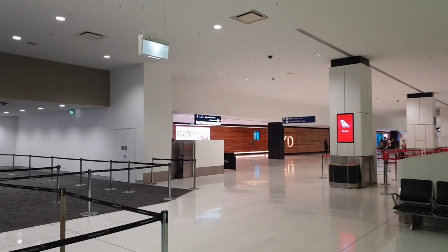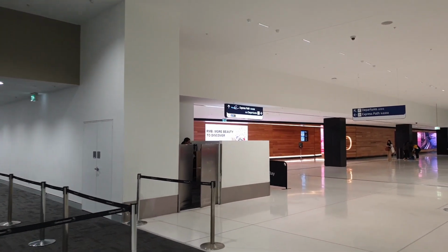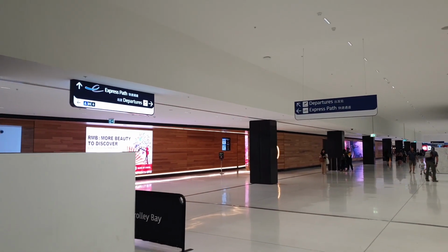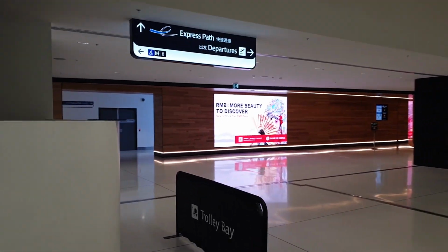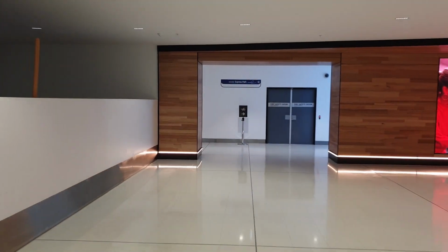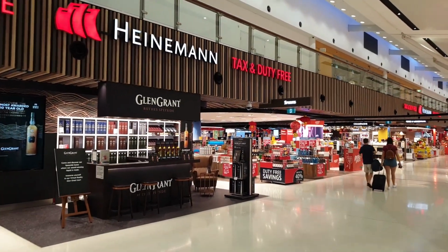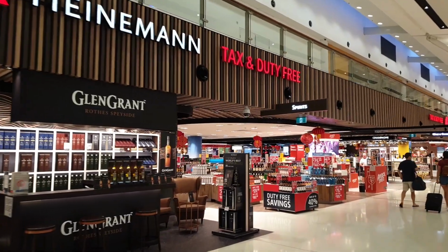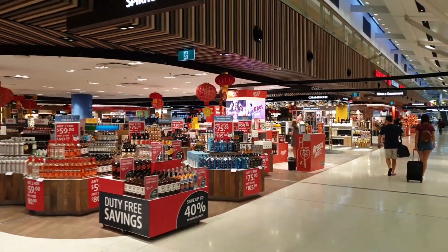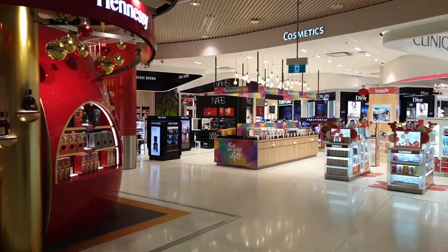So with the business class ticket, you get an express pass to go through security. So you'll see the express path is just here. Alright, need to turn the camera off, so I'll see you on the other side. So it only took a few minutes to walk through security, and now I get to walk through the massive Sydney Airport shopping mall. Now I usually bypass these shops, although they're duty free, they still work out quite expensive.